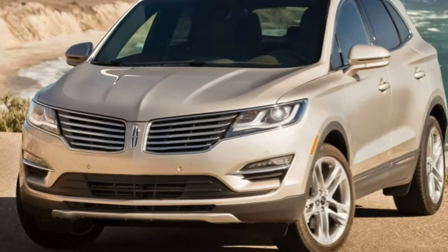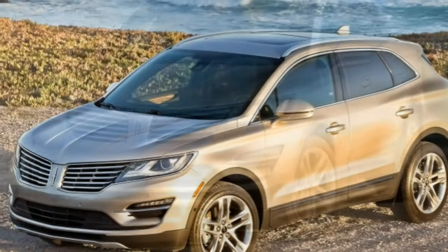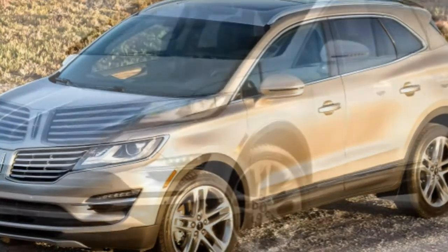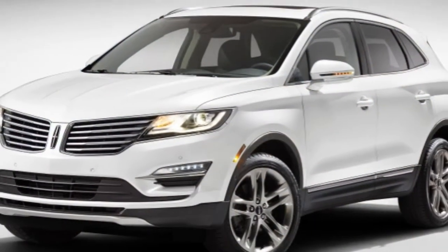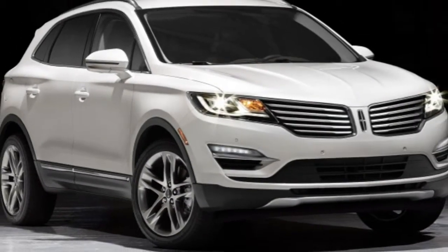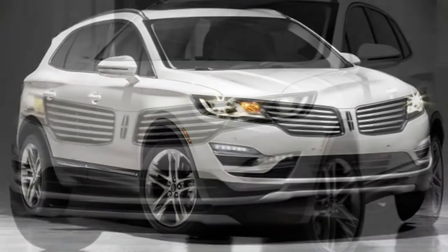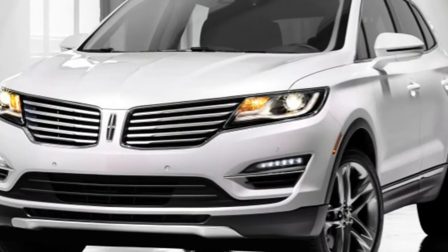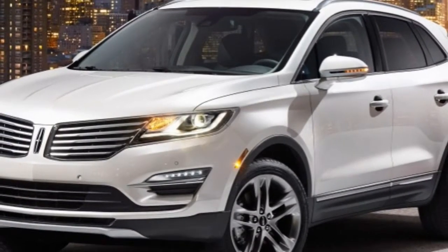In government crash tests, the MKC earned an overall score of 4 stars out of a possible 5, with 4 stars for total frontal impact protection and 5 stars for side impact protection. The Insurance Institute for Highway Safety also tested the MKC, giving the vehicle a top Good score for its performance in the moderate overlap frontal offset impact and side impact tests.